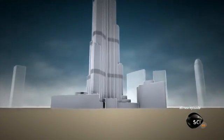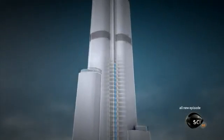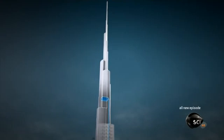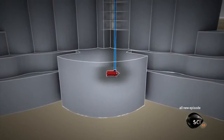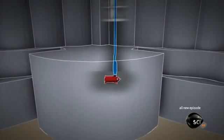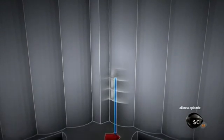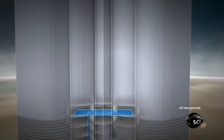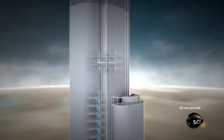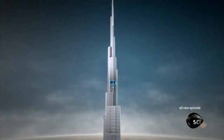Using a single giant pump to pipe water right to the top of a building as tall as the Burj Khalifa would be dangerous. Forcing water this high up takes extreme pressure, which could make the pipes explode. So engineers pump the water up in stages. First, to a huge reservoir on the 40th floor. Then, to a series of 200,000-gallon tanks, until it reaches the top of the building. Then the water simply flows back down under its own weight.